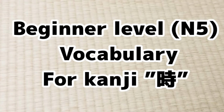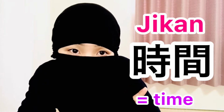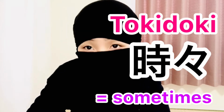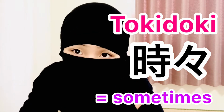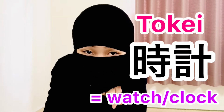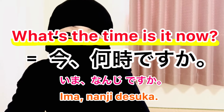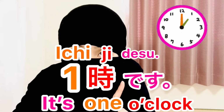And there are several vocabularies you need to remember. First, 時間, which means time, and 時々, which means sometimes, and 時計, which means watch or clock. And with this kanji, you can answer the question, 今何時ですか? How do you answer the question? If it was 1 o'clock, then you could say, 1時です.